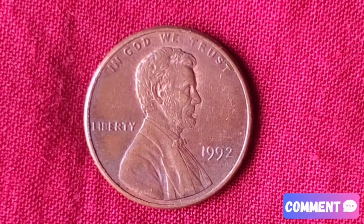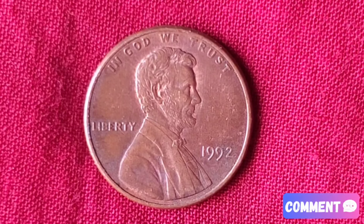in 2012. If you have a 1992 penny, check America on the reverse, because if the A and M are touching, you could have a five-figure treasure. Other valuable 1992 Lincoln Cents too. 2. 1992 penny in high grades.